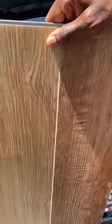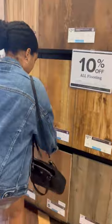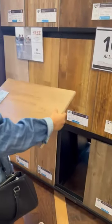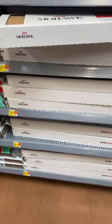These are the two floor samples that we picked up, and then we decided to go over to Lumber Liquidators. And to be honest, I wasn't super impressed with their selection, and it was kind of pricey, but I did like this floor. But we definitely weren't going with them.